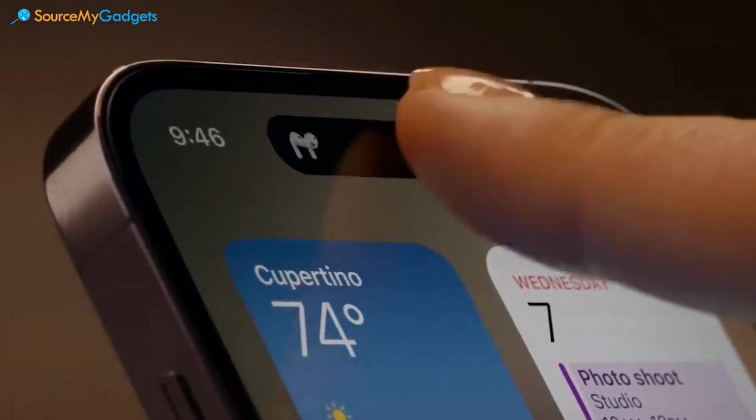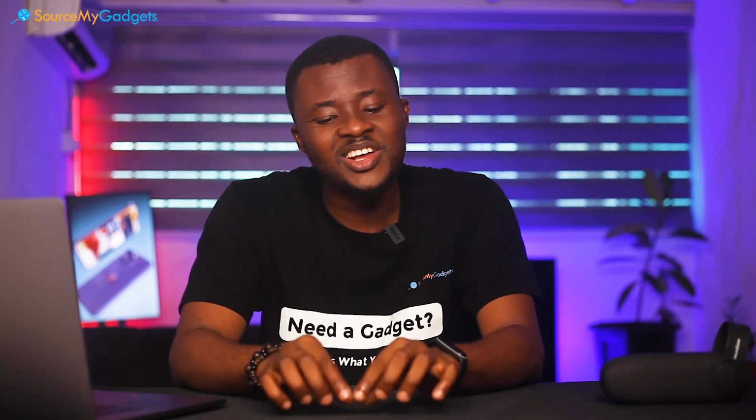For example, if you get a notification, you can just tap on it to open the app, or you can hold it down to quickly access or operate whatever you want to do in that app without opening the app. So that is actually a very nice feature. I like it. It's very interactive. It's something you can play with. It becomes wider, it becomes slimmer. Honestly, it's just very sweet to use. I would like to get my hands on it.